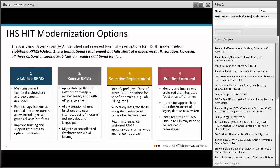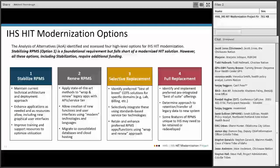Noted here is that we have made no decisions around which one of these options we intend to take. The goal here is to communicate up to individuals making decisions around funding that these are our range of options, and we continue to conduct activities to further flesh out which one of these options will make the most sense for us to pursue. So today, we do not know whether it is a renewal or an acquisition of a commercial solution.